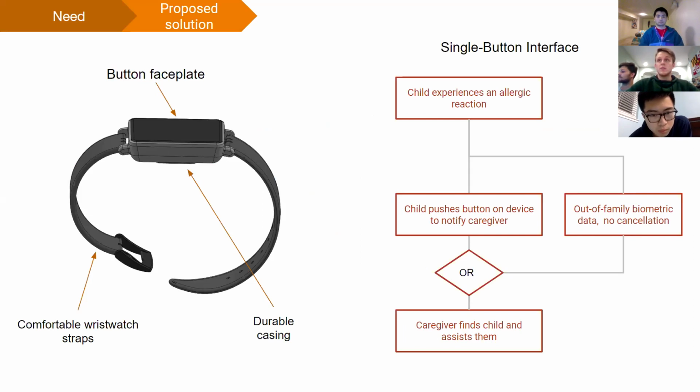It also integrates biometrics to try to automatically detect any sort of, I don't know how to best say it, any sort of strange things happening. At first, we thought maybe we could detect this automatically. We did a little more research and found that there actually isn't a combination of sensors, no matter how expensive or how many, that can accurately detect anaphylaxis, hence the manual approach.